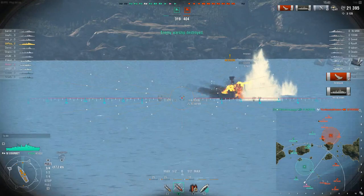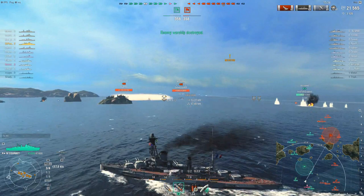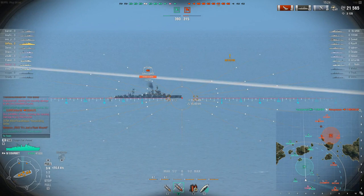Citadel, random citadel, for like 165 damage. Thanks, Wargaming and RNG. So the overall gunnery accuracy is not very good. Turret traverse is a little on the slow side, but it's manageable. There are definitely far slower. And you'll get to see here a little bit of the long-range gunnery problems that we have.